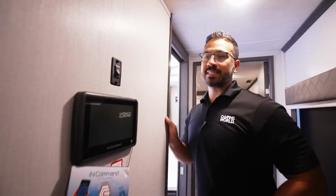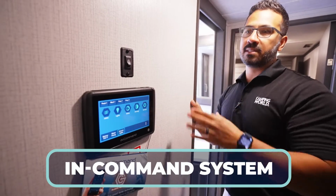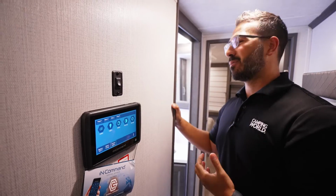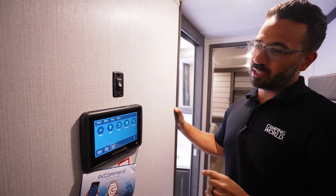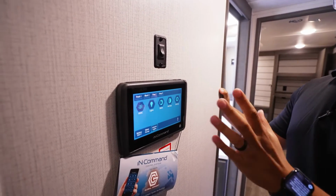The other thing I want to touch on is the In-Command system. Love this system out of all touchscreens in RVs. This is honestly the only one that I really do enjoy. The rest of them are fine. They have some issues. The In-Command system, especially the one that Cougar uses here, is far and above the best.